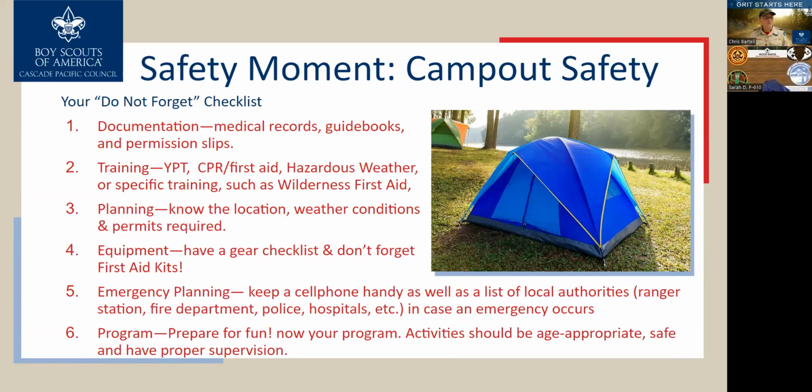But another thing to think about is training. Is everybody up to date on their YPT, their youth protection certifications, and their CPR first aid? Are you up to date on hazardous weather conditions and training for that, or any kind of specific training such as wilderness first aid? Really great opportunities, of course, at the Cascade Pacific Council to get trained on all this. And of course, the BSA, the Boy Scouts of America, has tons of training on all of these things. So always good to know that.